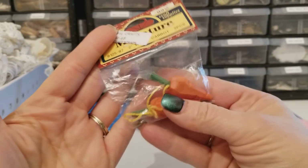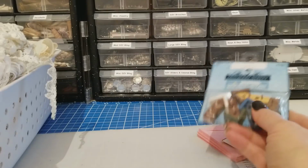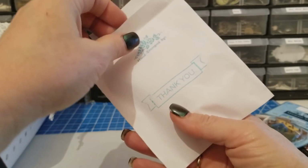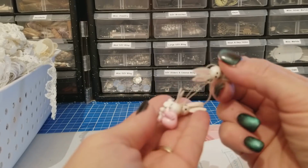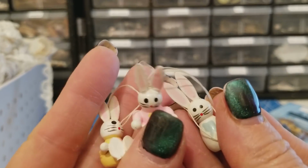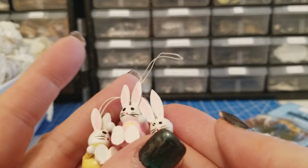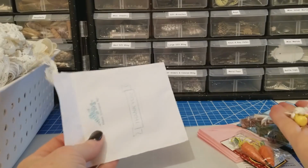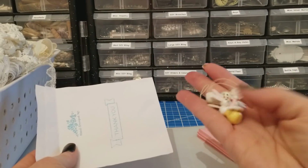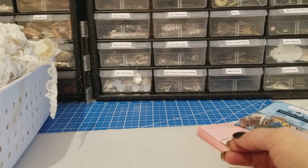48 cents for these little carrots. $1.35 for the birdhouses. I paid $1 for these 3 little bunnies, so like 33 cents a piece. These little wooden bunnies will be in some kind of flower cluster on a card.